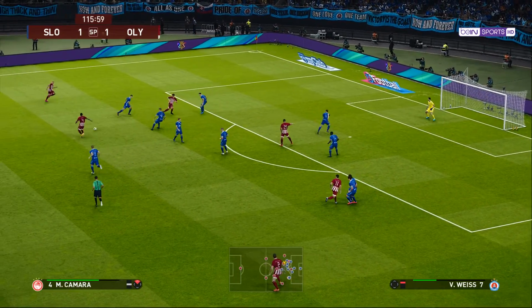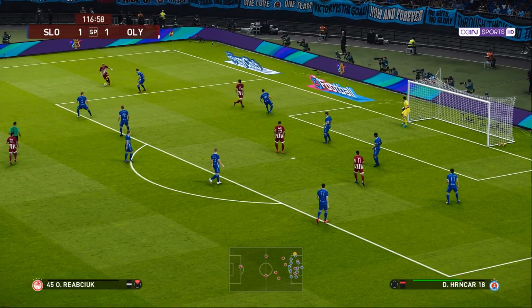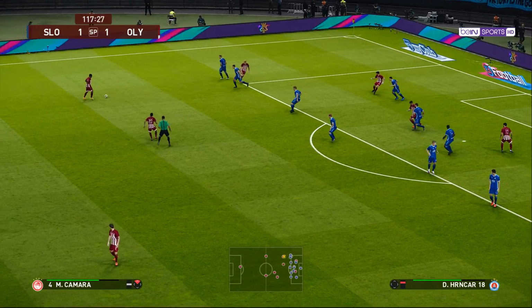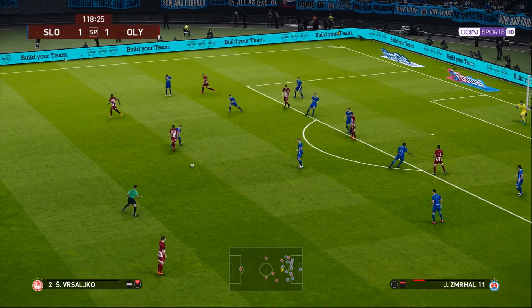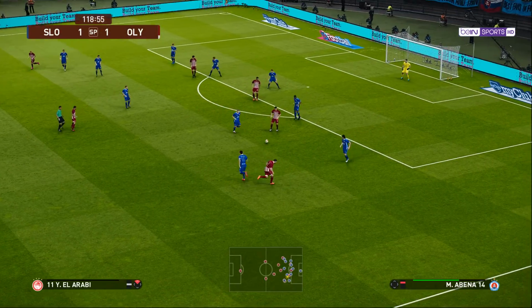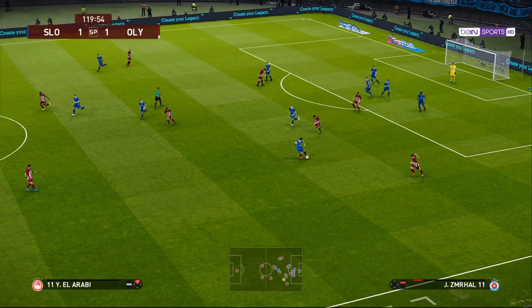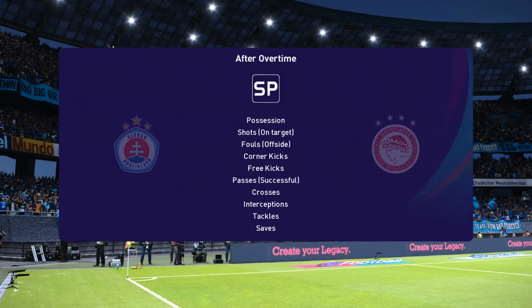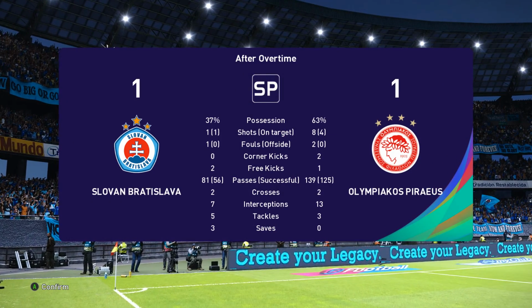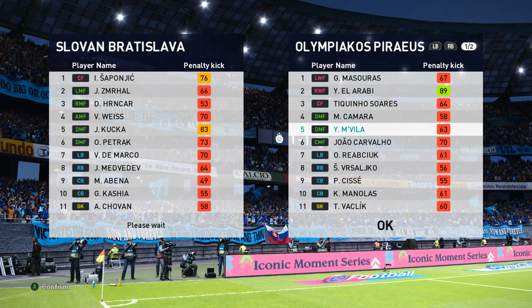Time is against them. Plays it out to the wing. Is there any support? He might not need it. Well, both sides. And that is it. There will be penalties. I can only applaud the sheer doggedness and tenacity on show in watching both teams refusing to lose. I mean, they both ran their socks off.